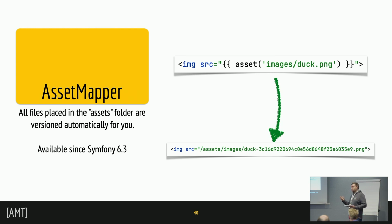Of course, the asset mapper then makes sure that those URLs actually exist, and then it will serve your original file from the assets folder. And for production, you can dump all your assets with appended hashes to your public directory, so that the asset mapper is not being called for every request.